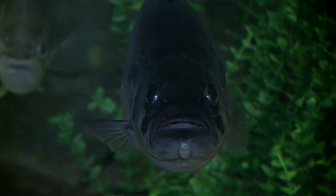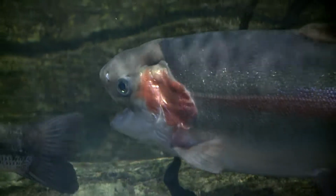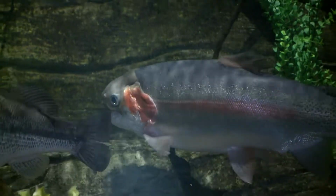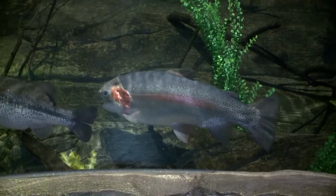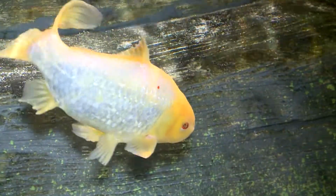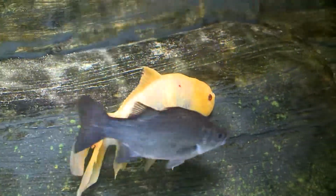We try to mimic that here at Sea Life by increasing and decreasing the temperature of our two freshwater exhibits so that the fish get what it would be like if they were in the wild. So it's a lot closer to their natural habitat than it would be if we didn't adjust their temperatures. This gives the freshwater fish a sense of what season it is based on the temperature cycle.